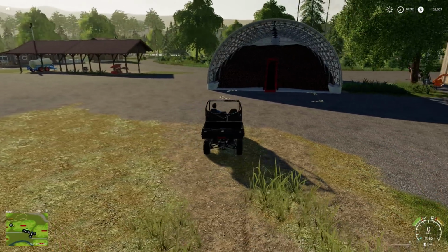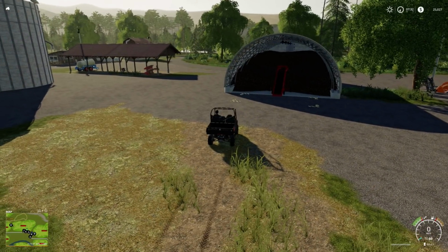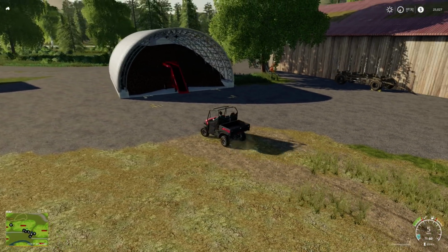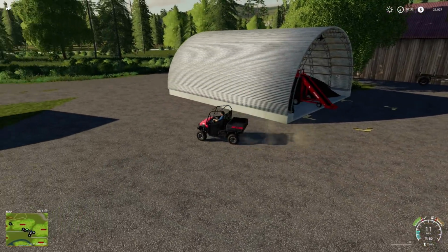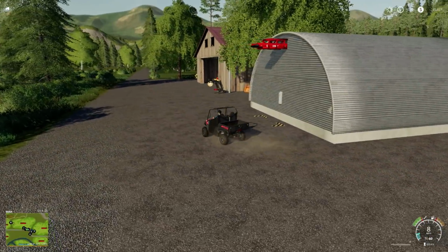Check that out, root crop storage right there. I was going to put it near the pigs, but like I say, there's really no need. You're going to have to make the trip either way. You're going to have to take it from the field to the storage, or you're going to have to take it from the storage to the pigs. So we'll put it here with everything else kind of on the road front.